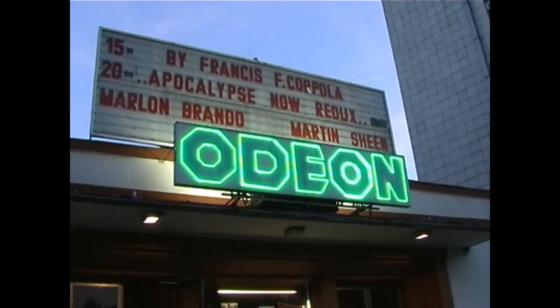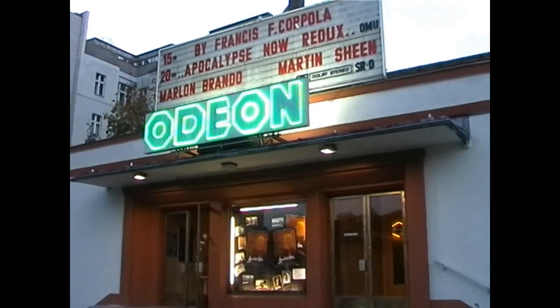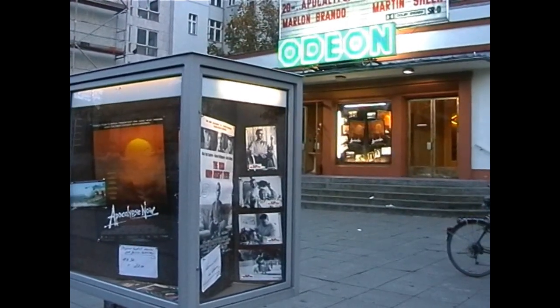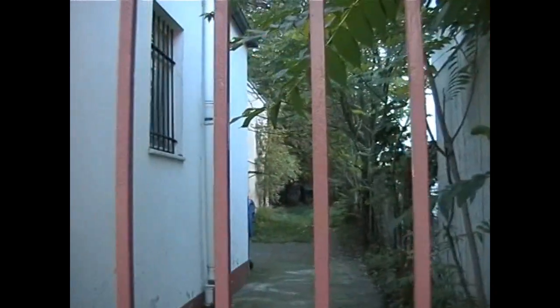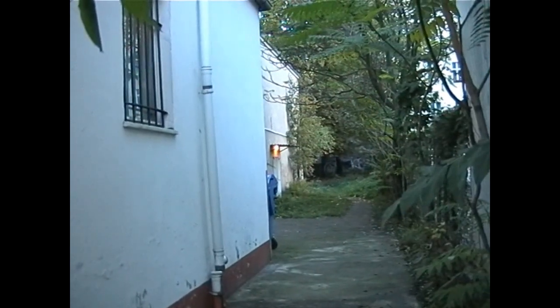This is a single screen cinema, very nice cinema. And we're going to go inside and have a look at the projection room. So without any further delay, let's go inside and meet Clemens here at the Odeon Berlin. And just before we go in, this is the way the projectionist gets up to the projection room. Just round the corner there is a staircase that leads to the projection room. So this is a side view of the Odeon Berlin.